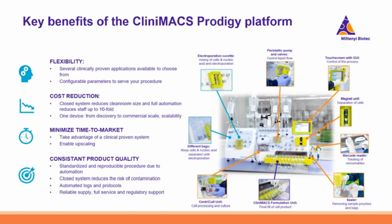The Clinimax Prodigy contains a peristaltic pump and valves, and they control the liquid flow within the tubing set. Then the user can control the process via the touchscreen and the GUI. Additionally, the Prodigy contains a magnet unit. That's where the separation of cells takes place. There is a barcode reader to scan all the different consumables that are being used during the manufacturing, and also a sealer to remove bags and also sample pouches.